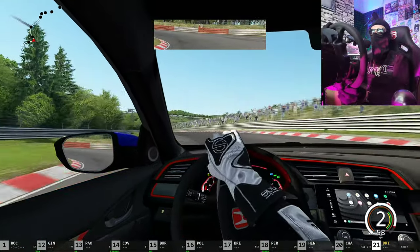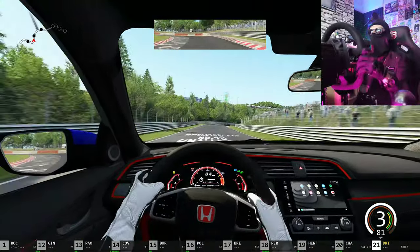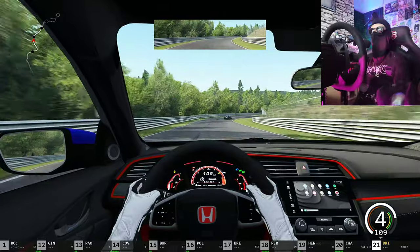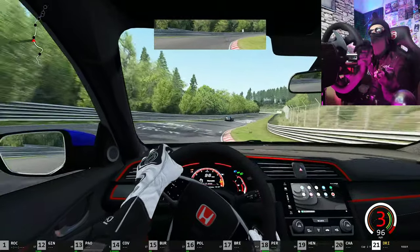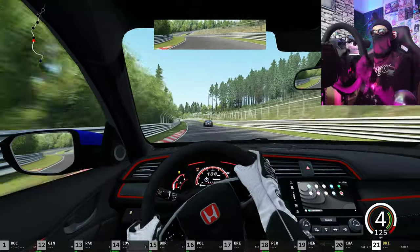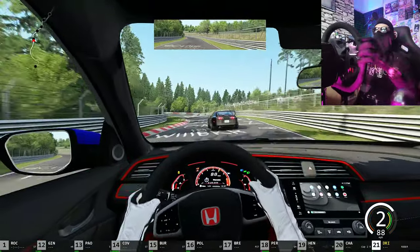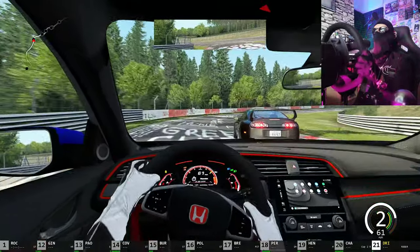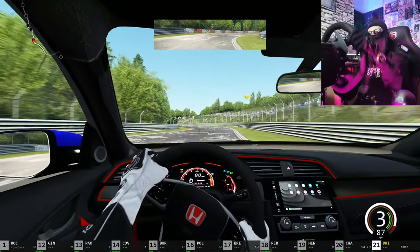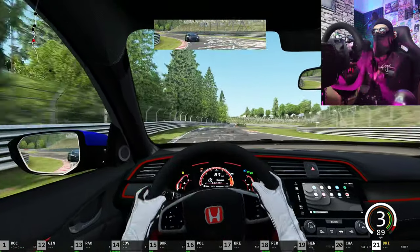So yeah, I've let a few JDM hairs out. See how many we can chase down. A little Supra in front. For the Supra. Got that rev limiter.